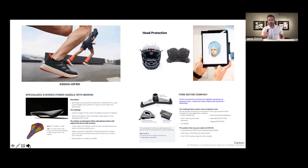That's pretty awesome. The NFL here in the United States, Rydell is a company that produces helmets for the majority of the NFL teams, and you can scan a player's head.